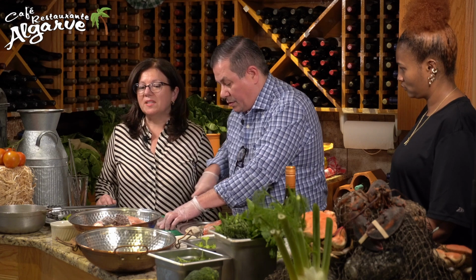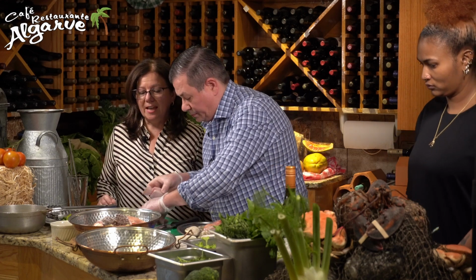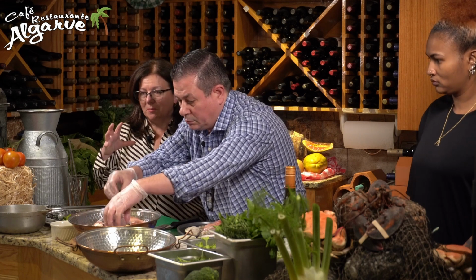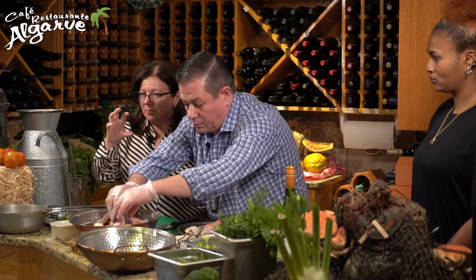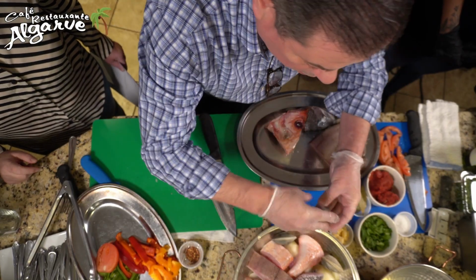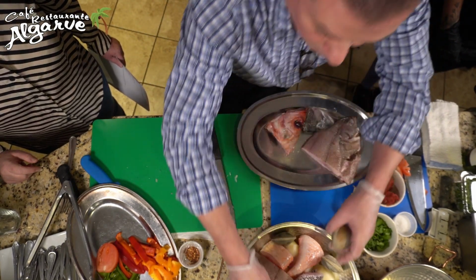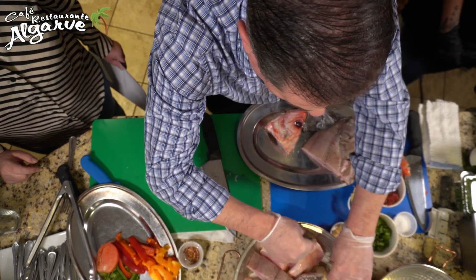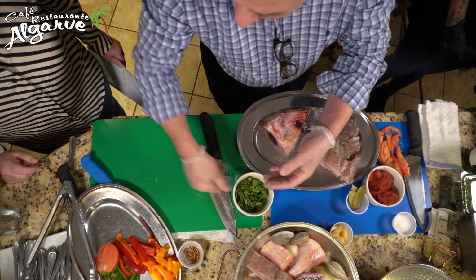So I asked him what was the advantage of using a cataplana to cook the fish. And he says the steam, because it's closed in, the steam cooks everything and keeps all the flavors in there. Are the bones still in that fish? Yes, the bones are all in there. He just took it whole and cut it. Gotcha. He picked the bones out and it's cooked.